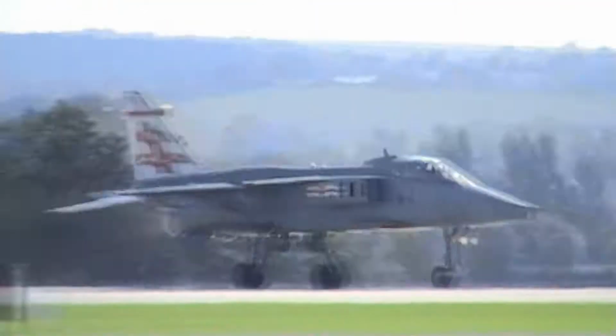You heard the second Jaguar pilot now spooling up his 2 Adour engines, Flight Lieutenant Derek Sigton, and the 2005 Jaguar display.